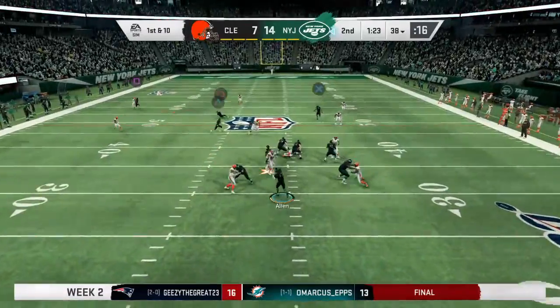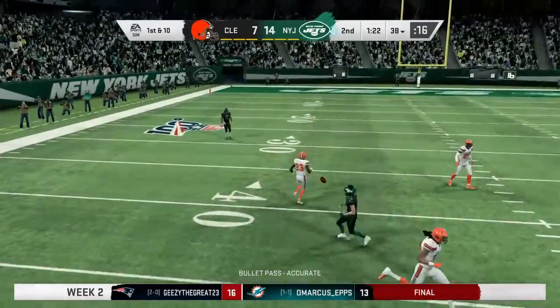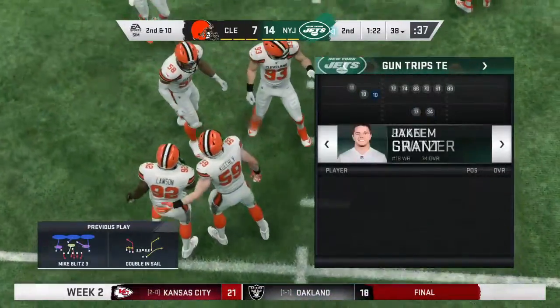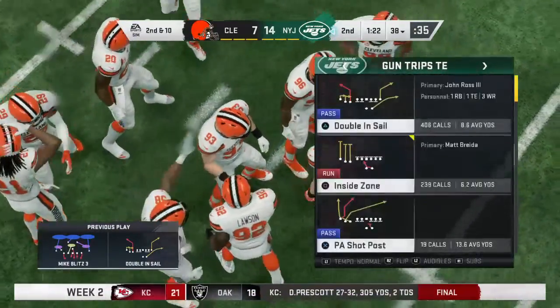So after the INT, it's Allen. And nowhere to fit that football in. It's knocked away and incomplete. Tremont Williams there to break that one up.